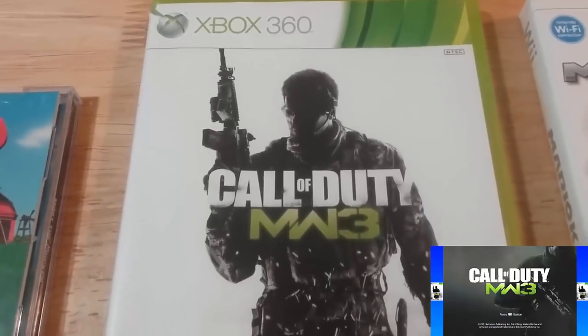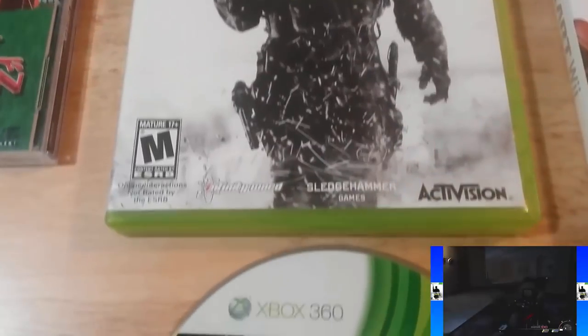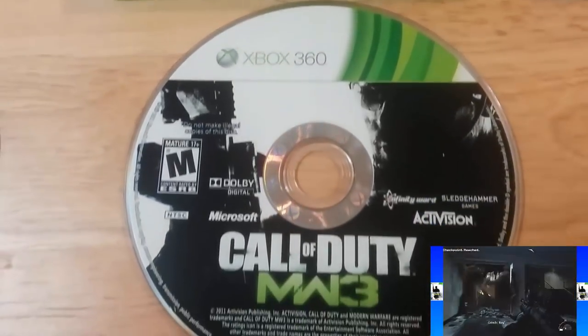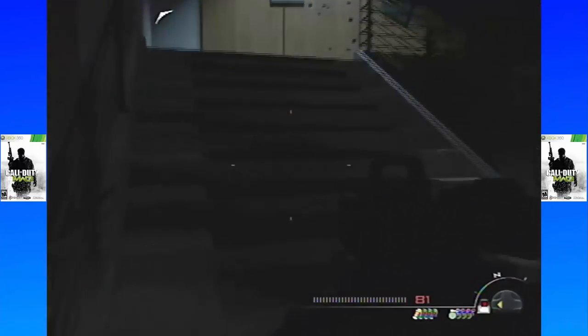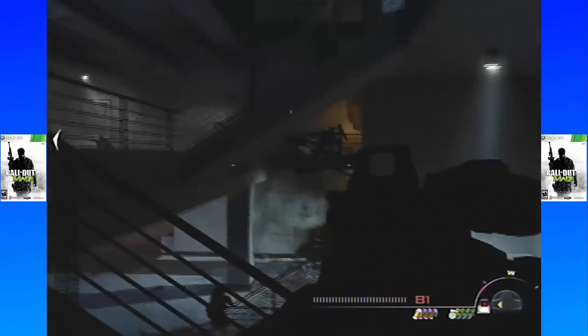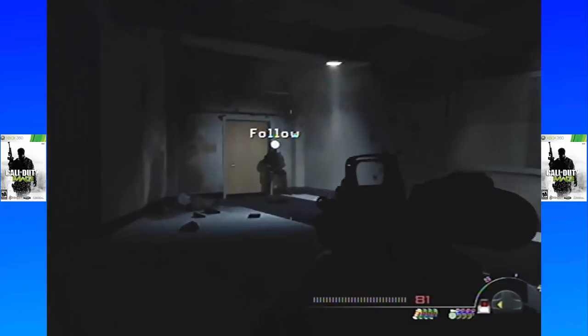Here's Call of Duty Modern Warfare 3. Everyone should know that this game at least exists. It's one of the highest selling games of all time. I played through it a long time ago. Call of Duty Modern Warfare 3 was released in 2011 and is the 8th entry in the series. The game picks up exactly where its predecessor left off. Modern Warfare 3 sold over 6 million copies in its first day of sale. If the first-person shooter genre is your thing, then this game is right up your alley.